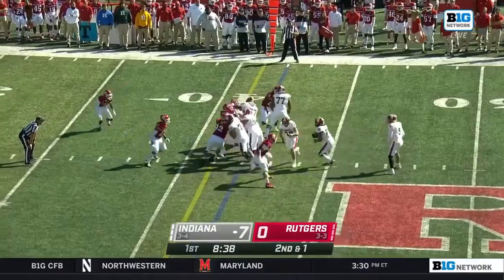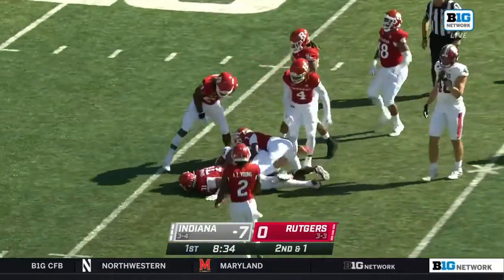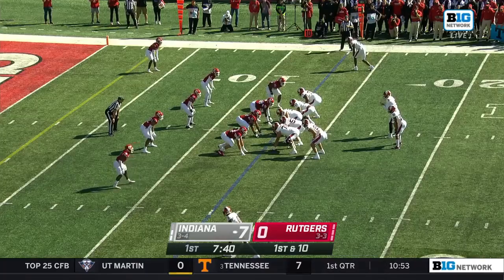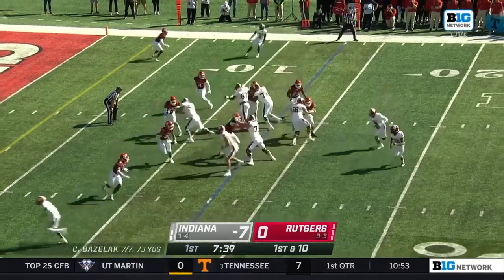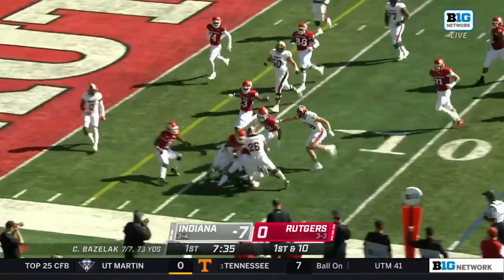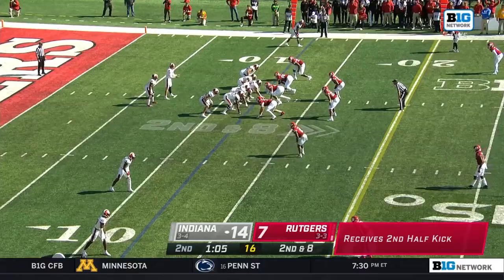They are working quickly and passing the football. And Henderson spins his way for another good run. Out of the timeout, 1st and 10. Option here. Bazelak, he'll flip it. Nice toss to Henderson. Henderson stacked up at around the 7-yard line.